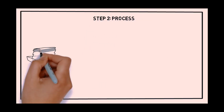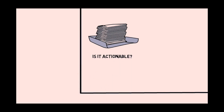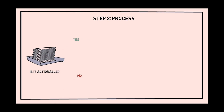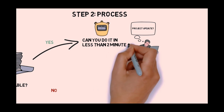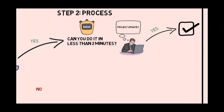For every item that you captured, ask yourself the following question: is it actionable? The possible answers are 2 and 2 only: yes or no. If the item is actionable, like an email from a colleague asking you about an update for the project you're working together, ask yourself a follow-up question: would it take 2 minutes or less to complete? If the answer is yes, go ahead and do it. If the answer is no, you need to put this action off for later by adding the item to an action list. More on that in step number 3.